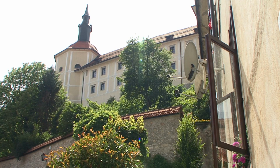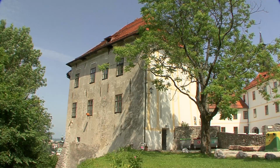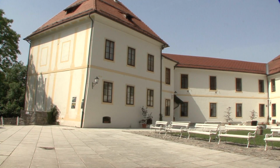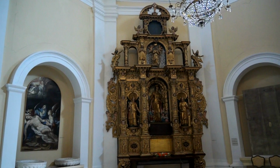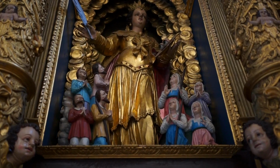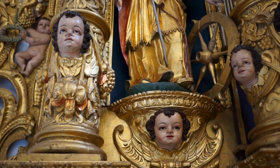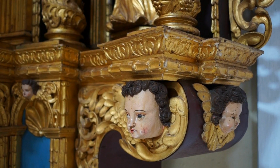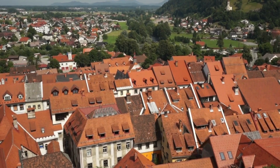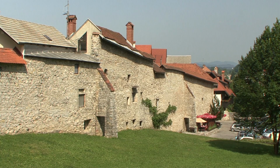The defiant castle once secured both town and trade routes. Today there's the City Museum and golden elders from the Sveta Lucia Sanctuary. Following the earthquake of 1511, the entire castle was rebuilt.